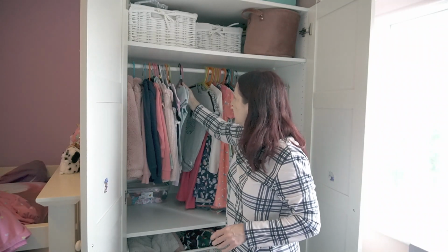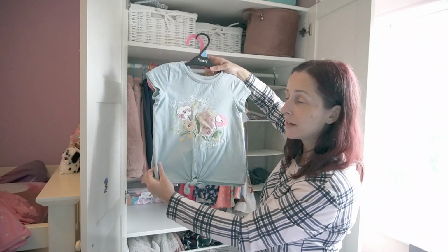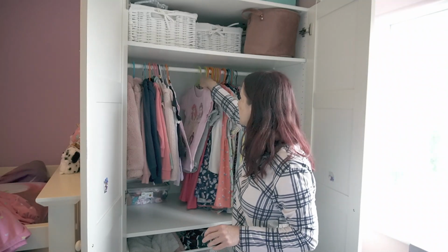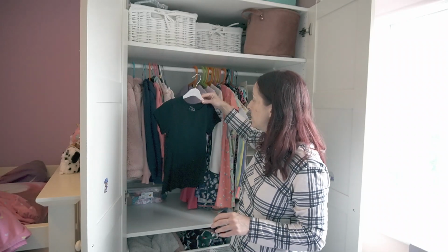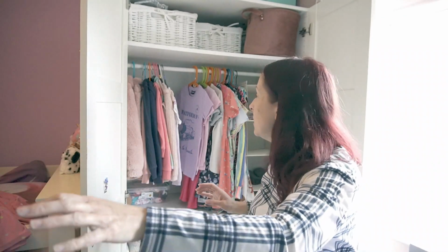Then these t-shirts here, I know are going too small for them. They're tiny, so I'm going to get rid of them now. Like I said, they just do not need the amount of clothes that they've got, because I can't move their clothes in their wardrobe anyway. So if you're finding that there literally is no space in your children's wardrobe to move clothes, that's a good indicator that you need to start getting rid of stuff. I'm going to get rid of this little t-shirt. It's a bit too small anyway, so get rid of that.